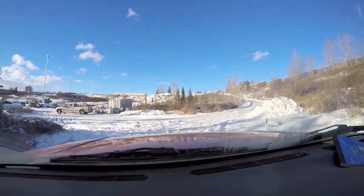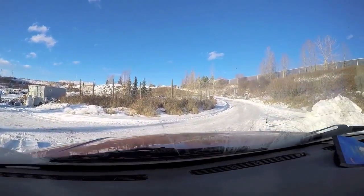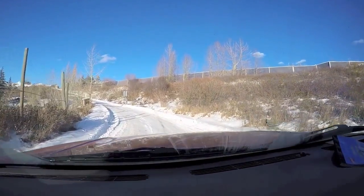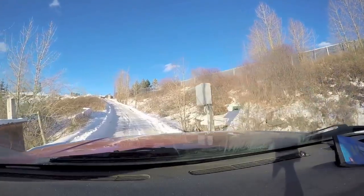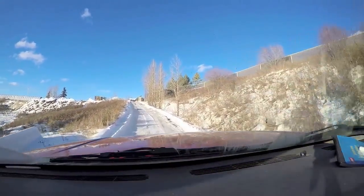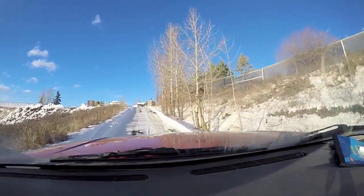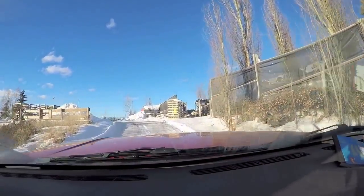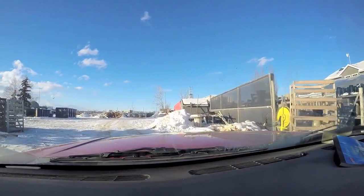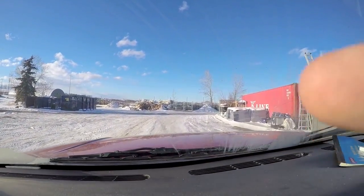Oh, spinning already on the flat. Oh, she's sideways. See if I can use my driving skills here to get me up. Oh, she's spinning. Get over into the dirt a bit. Looks like we made it. I wasn't sure. It started spinning at the bottom.